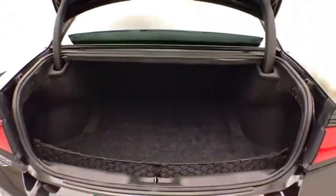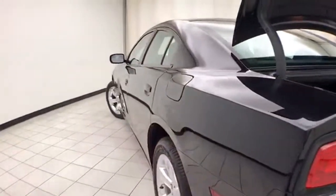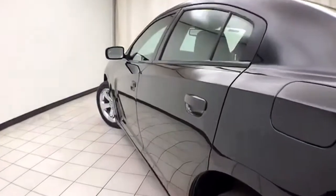Spacious trunk, wide opening makes it easy to get things in and out, and a removable cargo net perfect for keeping smaller items secure. And very clean, as you can see.